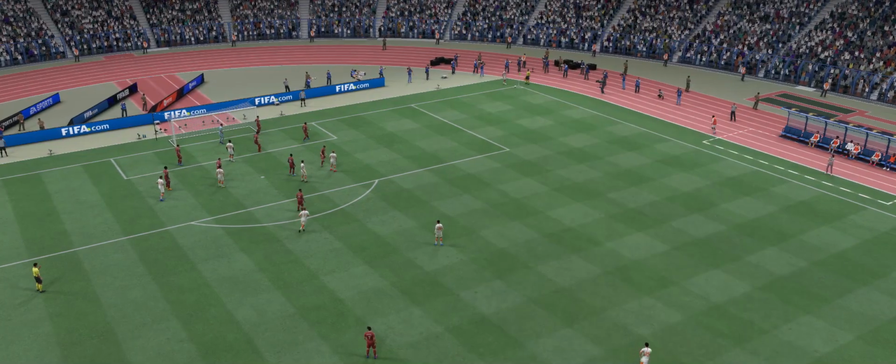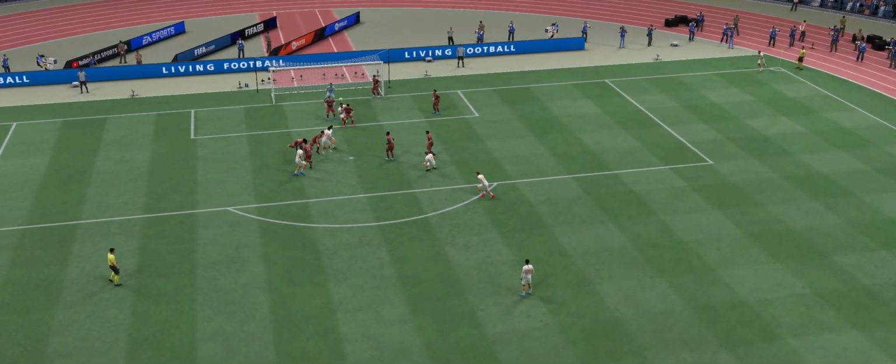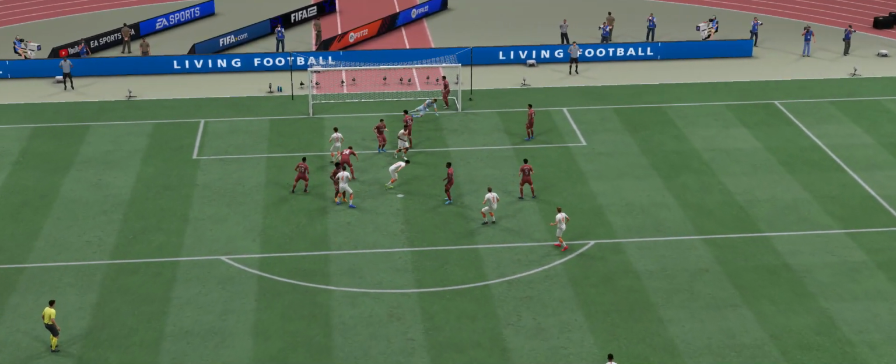Well, here's another look at it. Certainly, delivery into the box couldn't have been any better. And it's a comfortable finish in the end, which is made to look so easy. It's a lovely goal.